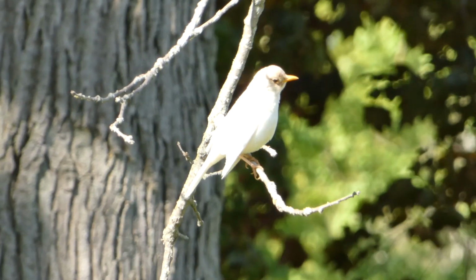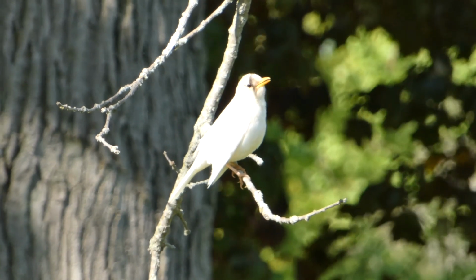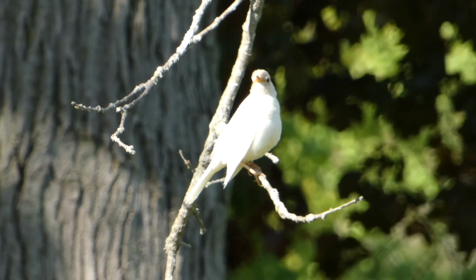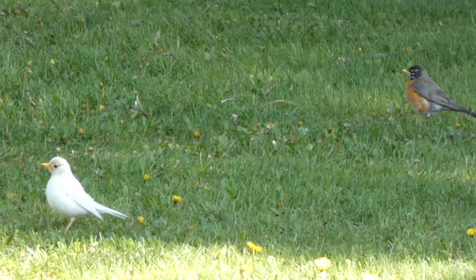Behind me in the tree is a leucistic American robin. There's a more typically colored robin on the right.